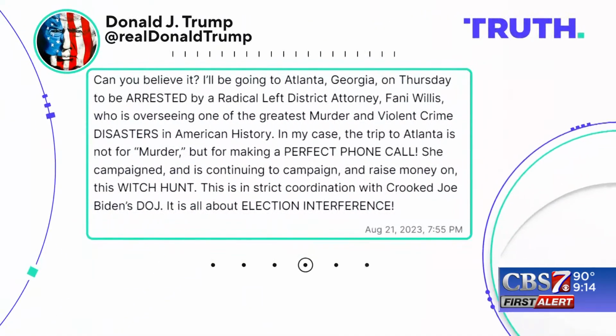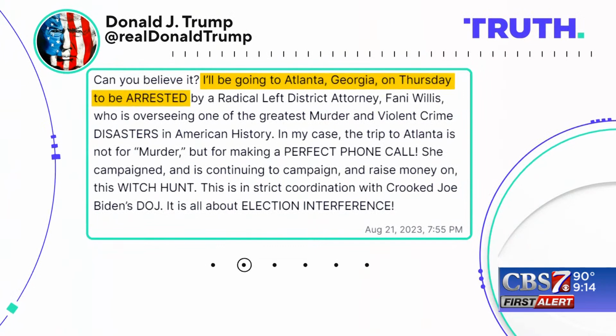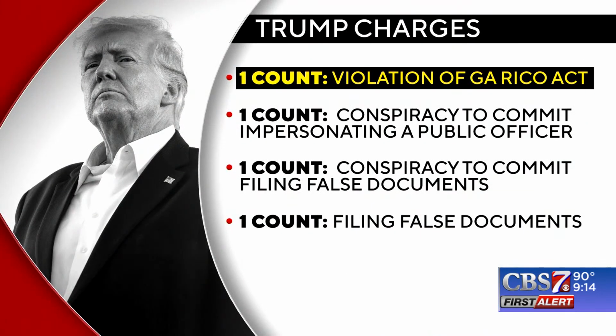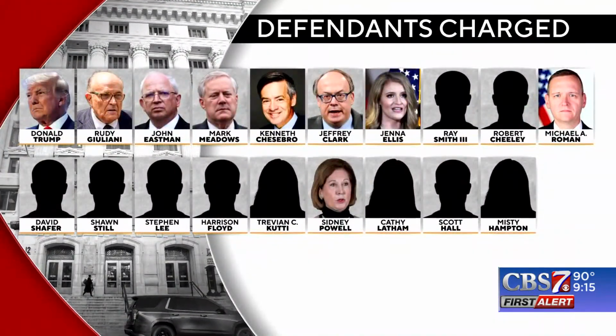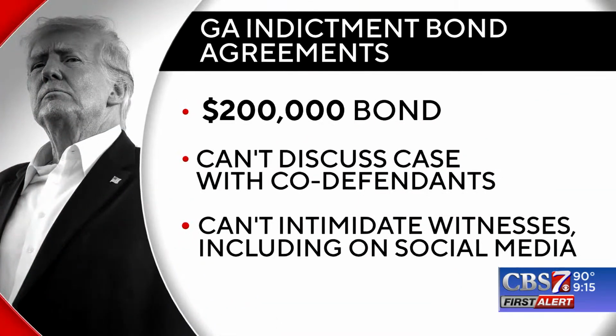He posted on social media that he's going to be arrested for, quote, making a perfect call, referring to the phone call he had with Georgia's Secretary of State urging him to find votes. Trump is facing 13 felony counts, including a RICO charge of conspiring with 18 others to overturn the 2020 presidential election in Georgia. Trump's lawyers agreed to a $200,000 cash bond to be released. He will not be allowed to discuss the case with co-defendants except through his attorneys. And as part of the agreement, he is also banned from intimidating witnesses, including on social media.